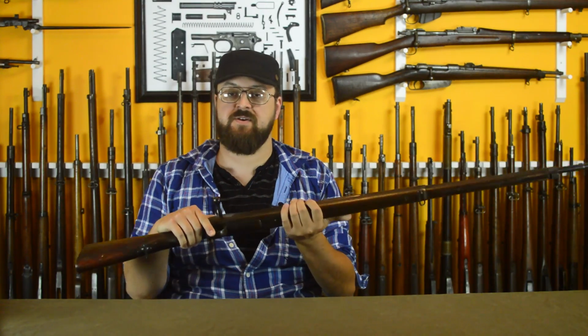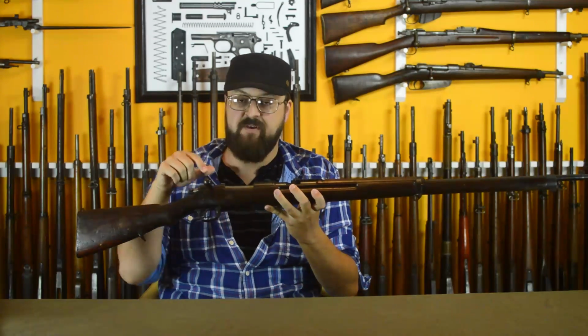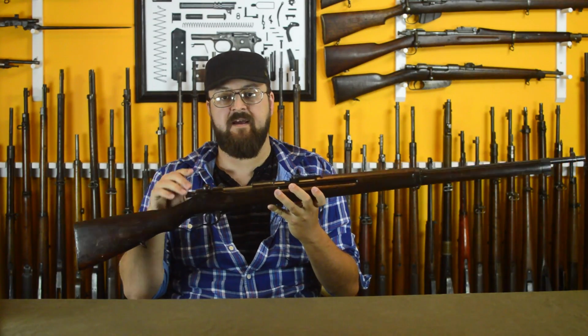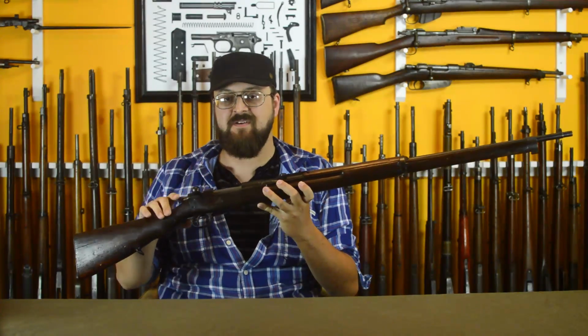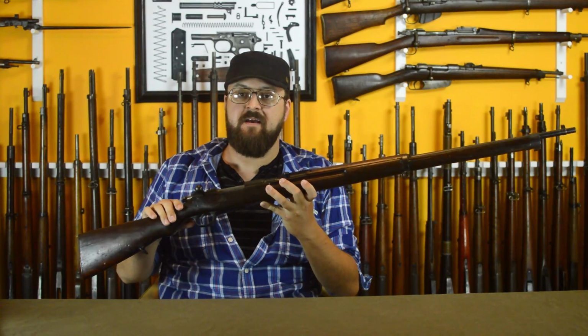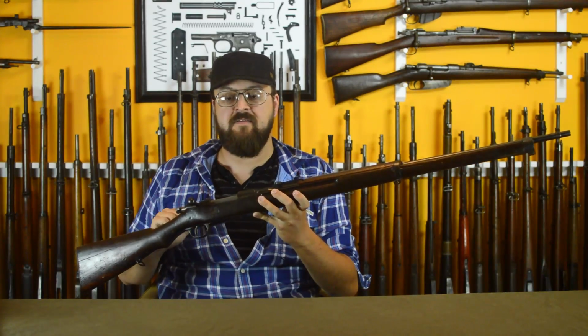There would be a lengthy pre-production period in which some little kinks were worked out of the design, but we'll cover those as we go over the rifle. This would extend out as far as October 1898, which means you've got over a year to sort of fiddle with it. But like I said, let's take a close-up and see exactly what went into this rifle.